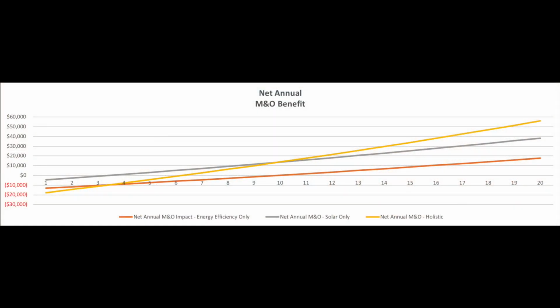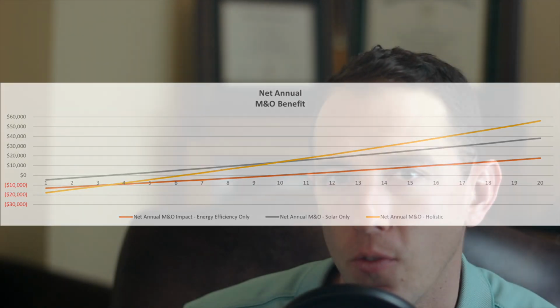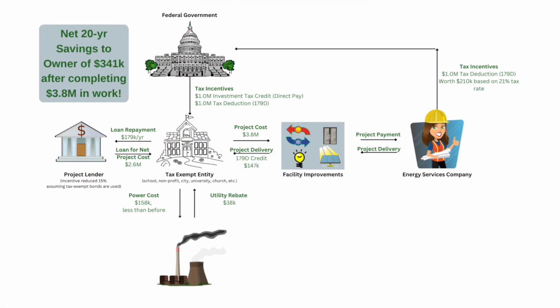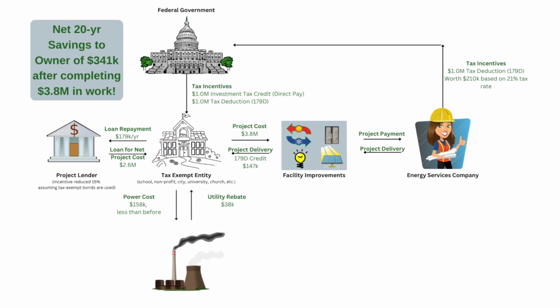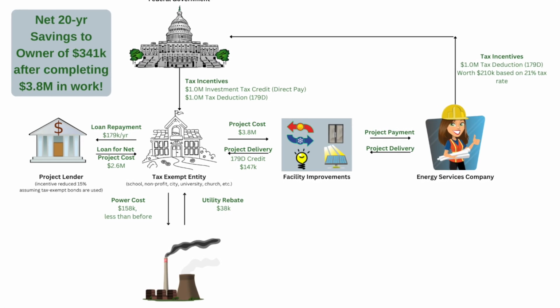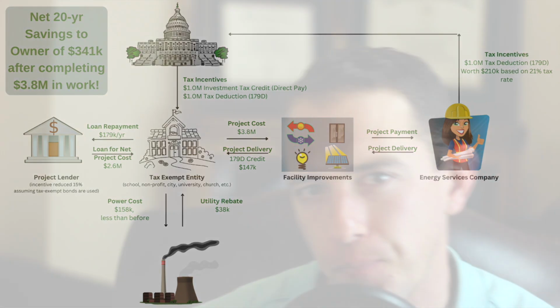When we look at this over a 20-year period, we see a total net savings over 20 years of $341,000. So essentially, we're getting all of the work done, and after the finance costs and the interest and everything, over a 20-year period, it's a net savings back to the district. Hopefully this example gives you an idea of how you can pull together these different projects.